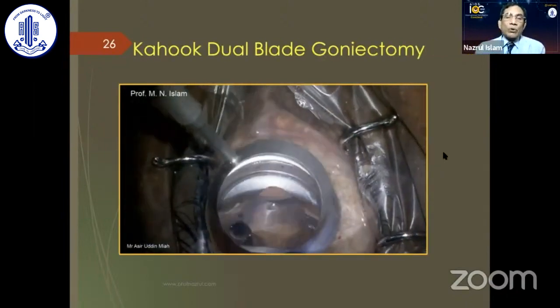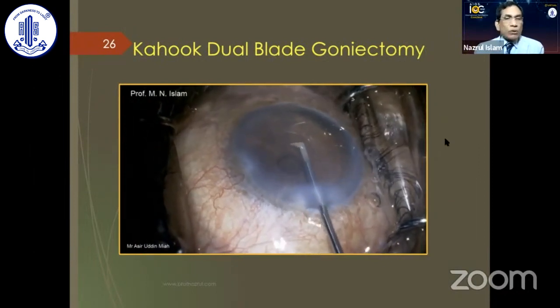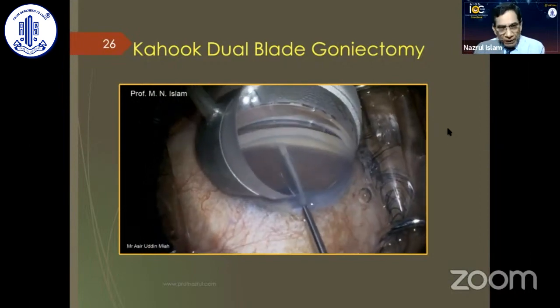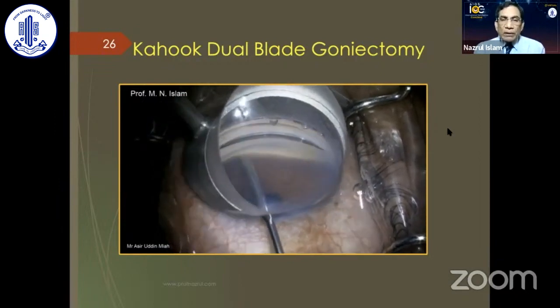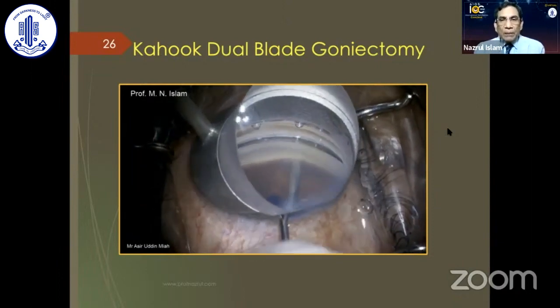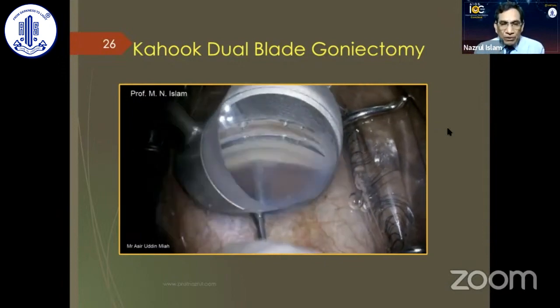Another mix is the Kahook Dual Blade. I had the opportunity to use a few blades, but now it is not available in our country. Definitely if the eye has open angle glaucoma and you can see the trabecular meshwork very nicely, you can try it in residual glaucoma cases too. And I have seen patients whose pressure was not coming down even with many drugs, and the pressure comes down.